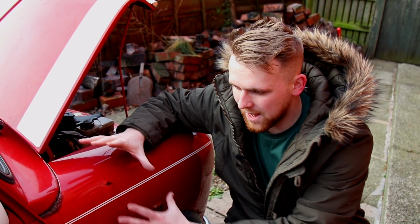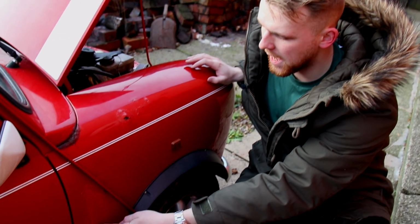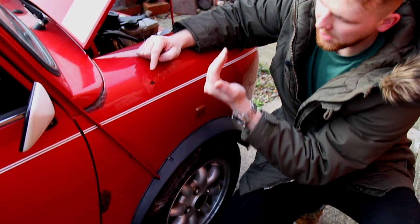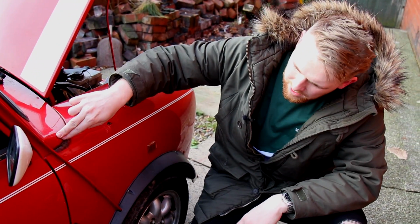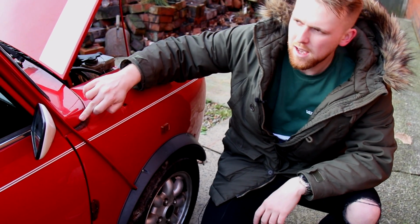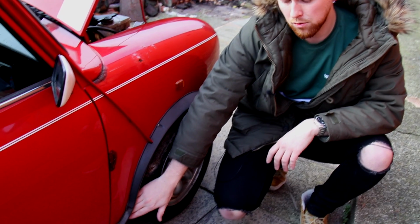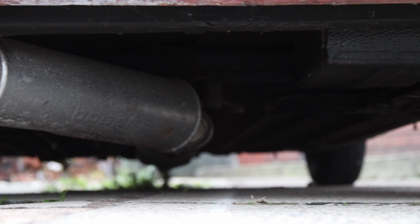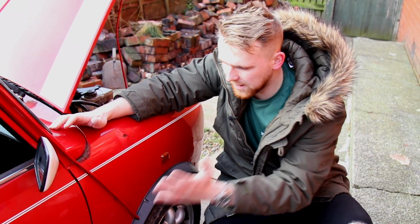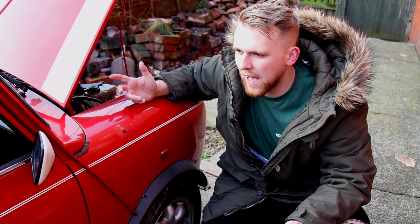But let's just take a look at the rust areas. So as you can see, this wing potentially wants fully replacing, and the A panel has gone here as well. It looks like it's come from underneath, so it's probably just been attacked with stones because there was never any plastic arch covers, and the scuttle here has got a little bit of rust on it, but I reckon it's salvageable. The underneath, it seems to have had the flitch panels repaired slightly in the past, just at the bottom, and this part of the sill that's been repaired. But to do it properly, I think it needs sills, a wing, A panels, and potentially a front panel. But other than that, it's a complete Cooper.